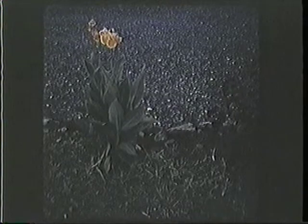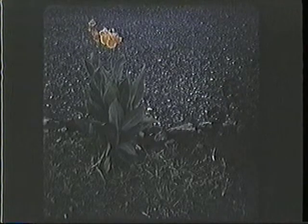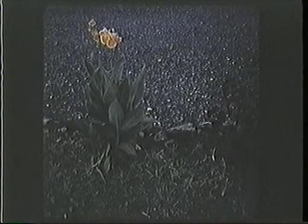This is the yellow canna lily. Herta brought me some of these from Monrovia from her garden. And we have them planted along our driveway. We also have the red ones, too. We'll get some pictures of those later.